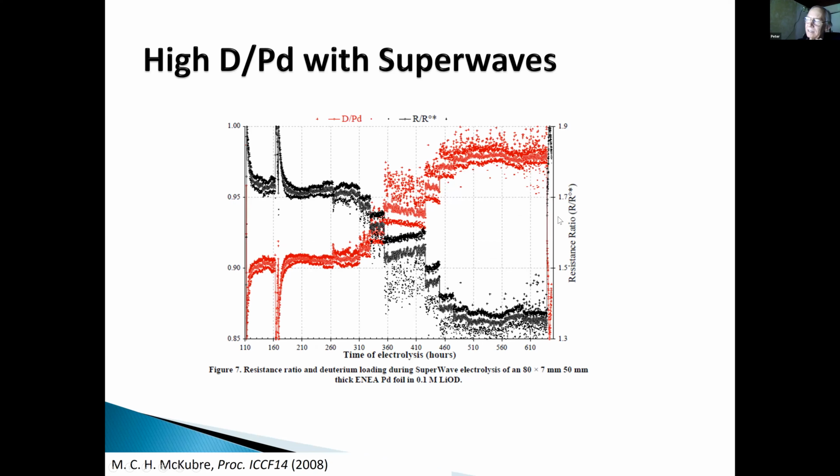In the superwave experiments at Energetics, it's very hard to get high loading because you need very high equivalent pressures. You need to get somewhere in the neighborhood of a gigapascal equivalent pressure to get the loading near 1. In this case, the superwaves get extremely high loading, and the resistance ratio is down in the neighborhood of 1.3 to 1.4.